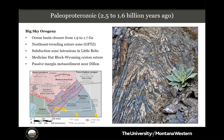piece of Archean continental crust. And so there was a subduction zone, and the subduction zone was bringing the Medicine Hat Block towards the Wyoming Craton for an eventual continental-to-continental collision and suture. And we actually have some igneous rocks.